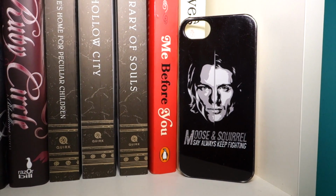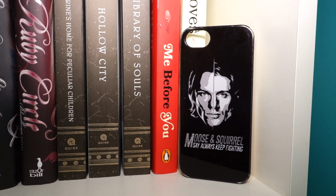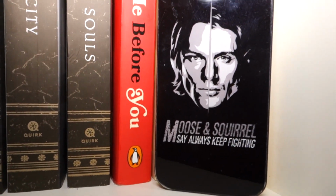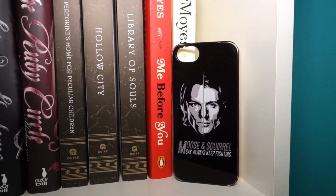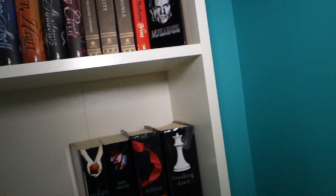Then this is a phone case for my old iPhone 5, which I got from when Jared and Jensen were doing the Always Keep Fighting campaign. And it was about like mental health and stuff like that, and I thought it was really cool. And then this, it looks so cool. This is both their faces merged together. It's crazy. What the hell is wrong with my voice?